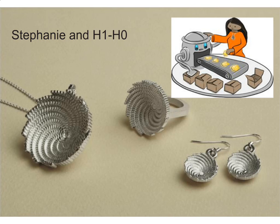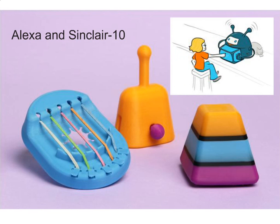The next scenario is, we always envision, well, what if we had 3D printers in every home? So here we have Alexa, and Alexa has a robot called Sinclair 10. Another friend of Leo's, and Alexa's mom says, you can download some toys today, which is also another interesting question. Like, if you could have toys every single day from your 3D printer, would your parents allow you to? But that's kind of an aside. So Alexa downloads these musical instruments.